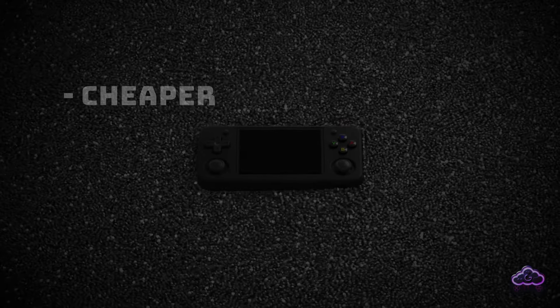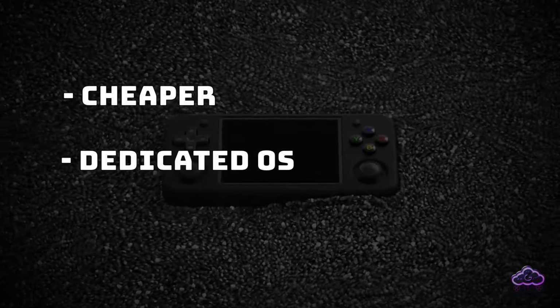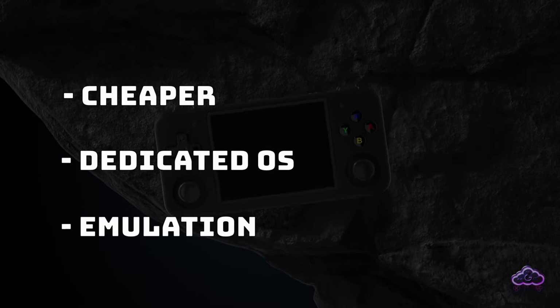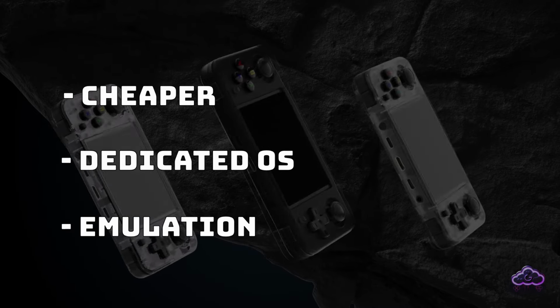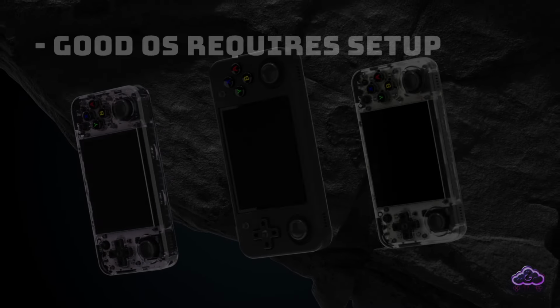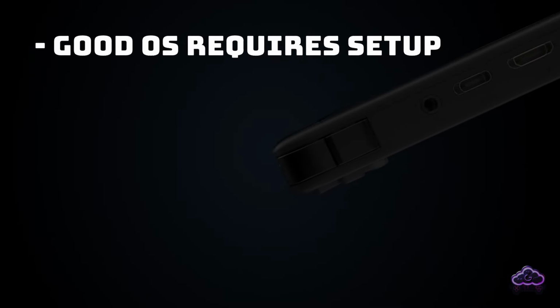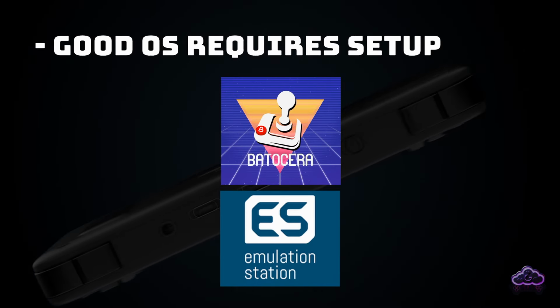They are usually cheaper. They get installed with a dedicated OS and they are clearly oriented towards emulation. The OS they come with stock from the factory is usually not the best option, even if they work, and with a bit of tinkering you can get some better solutions installed there. Probably something like Batocera with emulation station, but it will require a bit of setup.